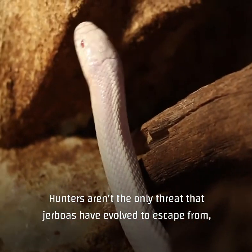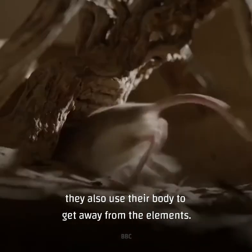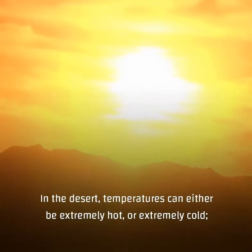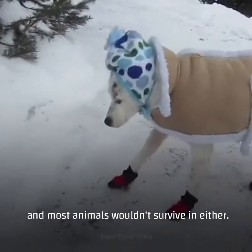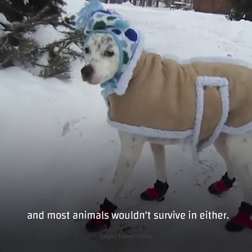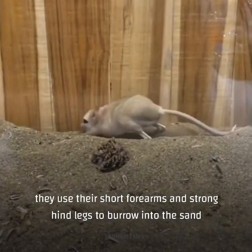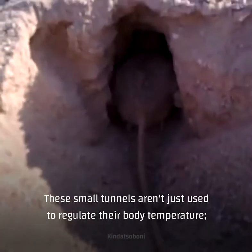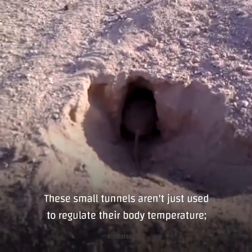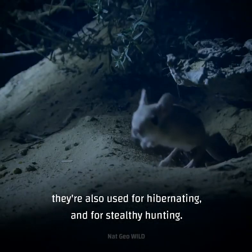Hunters aren't the only threat that jerboas have evolved to escape from. They also use their body to get away from the elements. In the desert, temperatures can either be extremely hot or extremely cold, and most animals wouldn't survive in either. But jerboas aren't most animals. They use their short forearms and strong hind legs to burrow into the sand and escape the harsh climate. These small tunnels aren't just used to regulate their body temperature, they're also used for hibernating and for stealthy hunting.